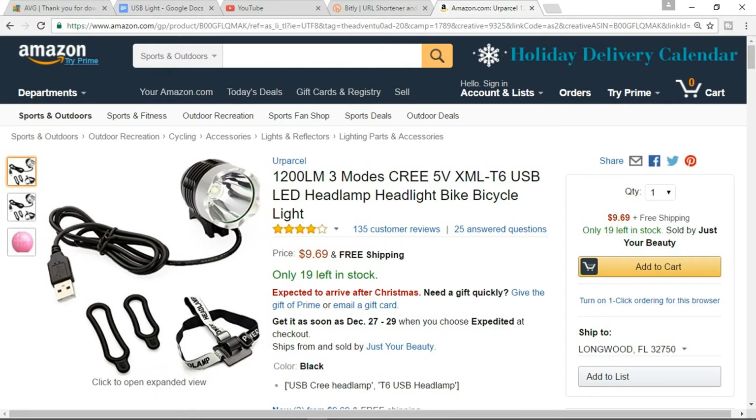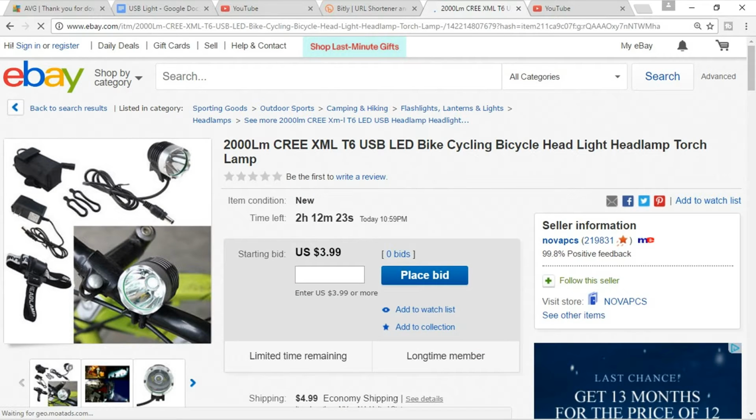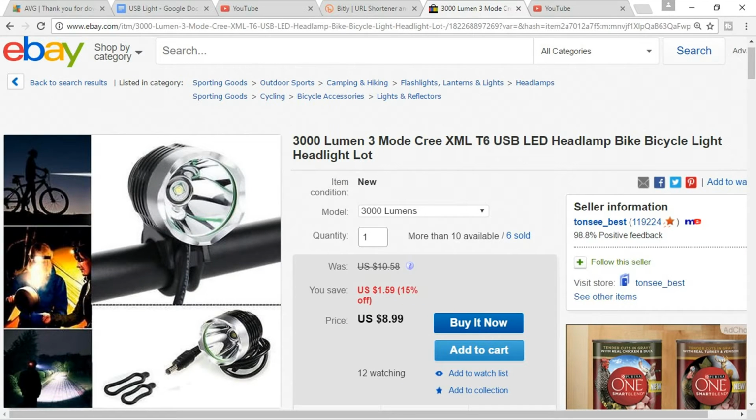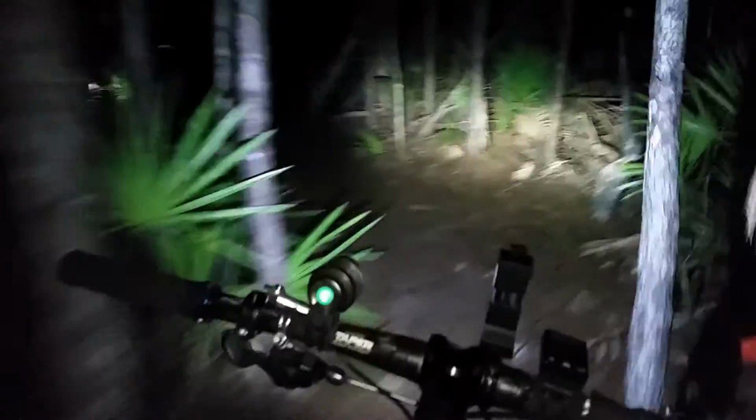Depending on the seller, the light is advertised as having a light output of anywhere from 1200 to 3000 lumens. While the light is plenty bright, this is hardly the case, and my educated guess is that the actual output is closer to around 800 to 900 lumens. Still plenty bright for just about any type of riding condition, including technical single track.